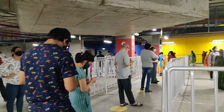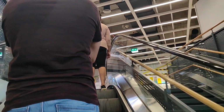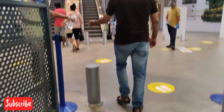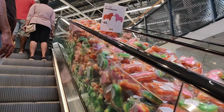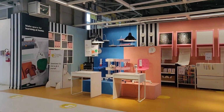We were waiting in this queue for about 35 minutes, and finally after 35 minutes we got to enter inside. As you can see, sanitizers were provided at all the points. At the right side, you can see the colored spoons which were available for 99 rupees only. And here starts our tour.